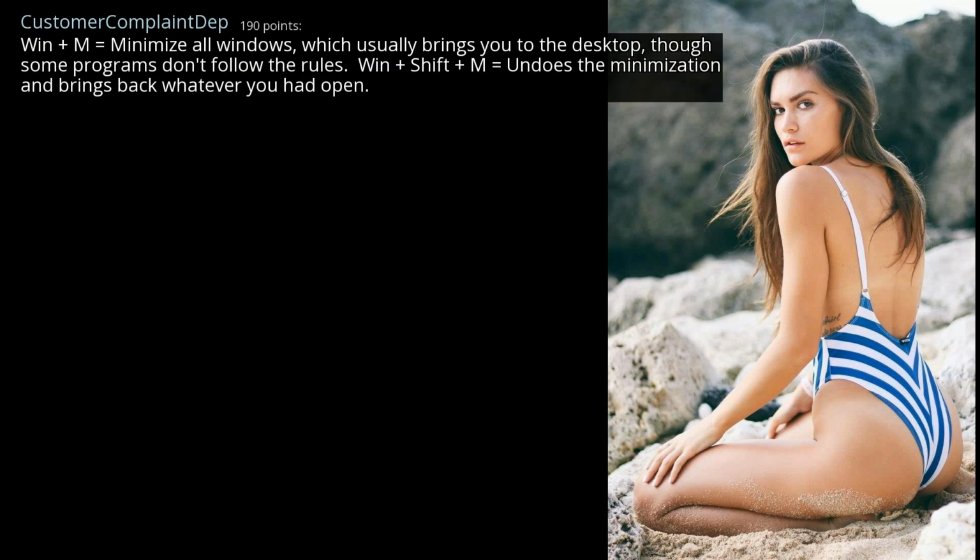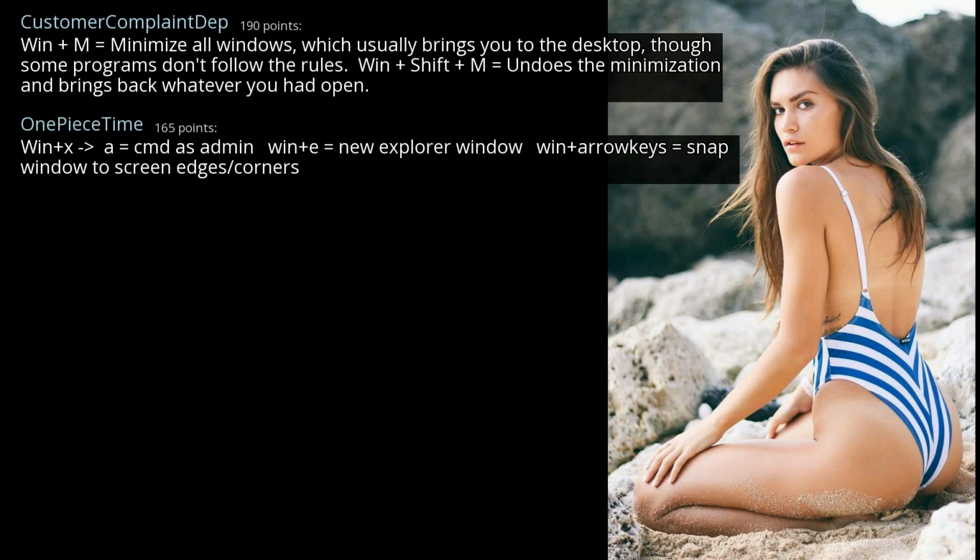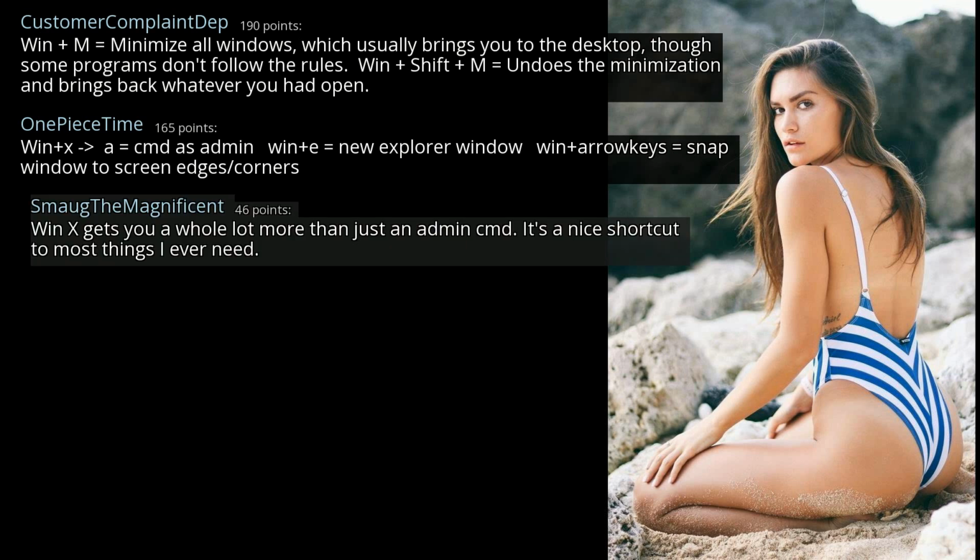Win plus M equals minimize all windows, which usually brings you to the desktop, though some programs don't follow the rules. Win plus Shift plus M undoes the minimization and brings back whatever you had open. Win plus X equals CMD as admin. Win plus E equals new Explorer window. Win plus arrow keys snap the window to screen edges, corners. Win X gets you a whole lot more than just an admin CMD. It's a nice shortcut to most things I ever need.